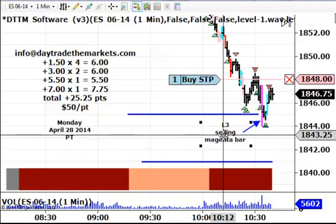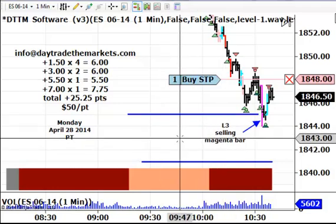So that's this bar right here. That's the strongest selling bar that we have in our software. So obviously some very aggressive selling going on here as the market was moving lower. And obviously we have not had any follow through from that.